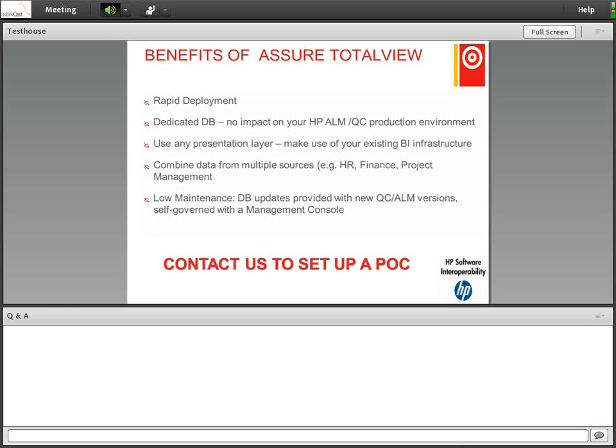So what we take care of is all the complicated stuff, all those scripts and ETL processes that are necessary to get the data out of QualityCenter and into a reporting database. Our solution can be deployed with a standard dashboard that relies on HP Quality Center's default fields and way of working. We can get that up and running in a matter of days. So with your data, we can get that up and running in just a few days.